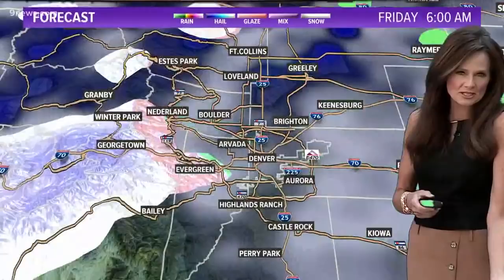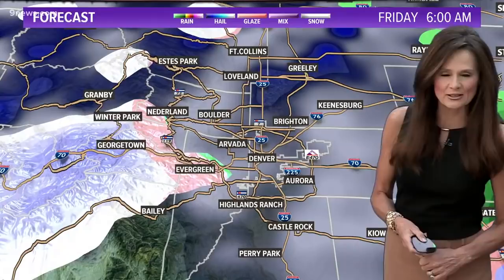And you go up in elevation, up over the higher terrain, you'll run into a little bit of snow in areas like Winter Park and Georgetown and Granby. But the winter weather advisories are out for areas really basically above 9,000 feet for 4 to 8 inches of snow. And again, that's 9 o'clock tonight through about noon tomorrow. So looking at lows for tonight, mid 30s, low 40s, common for much of the Front Range and Eastern Plains. Temperatures a little cooler in the high country.